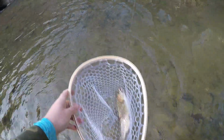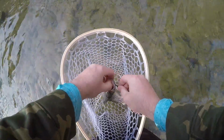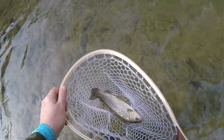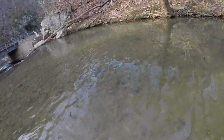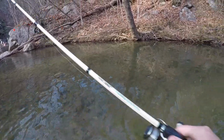Now, it could also be a size thing that's making these jigs work so great, because as you guys know, smaller rainbows, brooks, and browns really like to eat bugs, and these jigs just replicate so many bugs in the waterway. And the bigger fish really love spinners. So I'm sure if these were big, hefty brookies or browns, the spinner would be the ticket. But as of right now, guys, this little black jig is catching them. So we'll just continue to fish around.